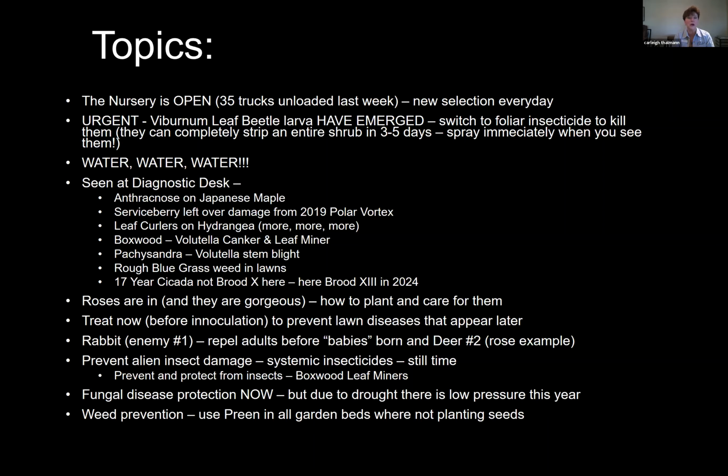So water, water, water. Okay, I've got cool stuff that I've seen at the diagnostic desk, and I have slides to show you, plus some cool samples.